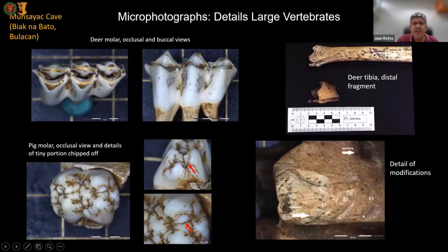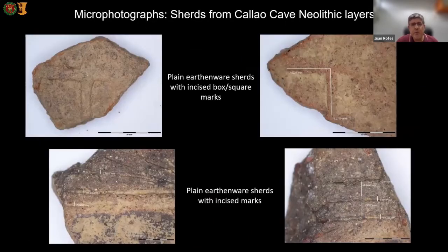Okay, so in the next one, I also opened the equipment and the lab to students analyzing other materials. In this case, JJ Tablan was doing research on the ceramic sherds coming from the Holocene layers of Callao Cave. So we have examples here. You see the size, this is 10 millimeters, very, very small sherds, plain earthenware sherds with incised box square marks. He could even take measurements also for these earthenware sherds with incised marks.